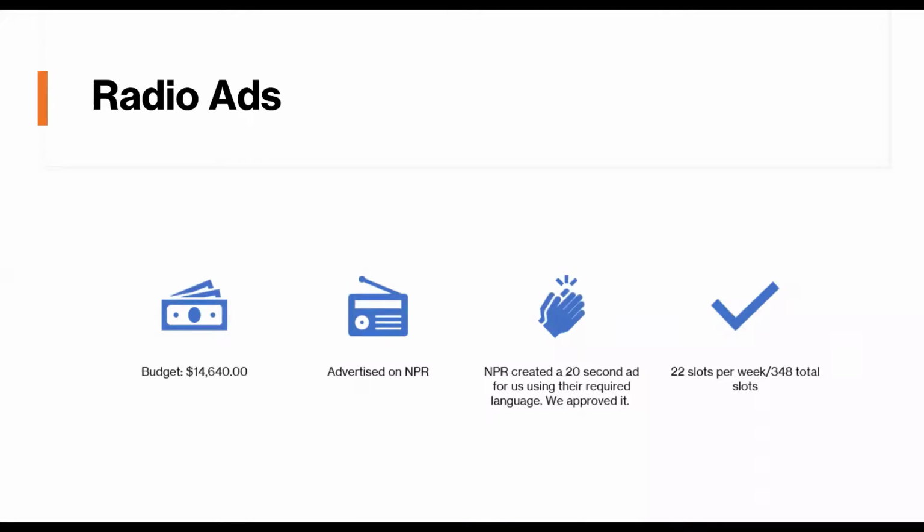So the final implementation we had was the radio ads, and we had a budget of $14,640. So it was our largest and most expensive advertising method. We chose radio ads because we had done radio advertisements with a local radio company on a much smaller scale and a much smaller budget, and had some success with it. We had heard that radio advertisements are pretty successful just because people are often in their cars traveling from one location to the next. So we wanted to test that theory out.